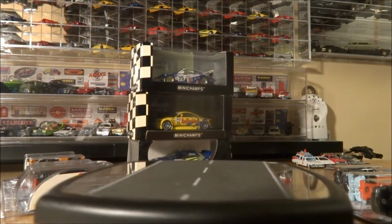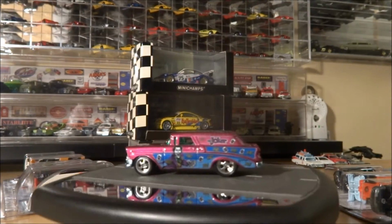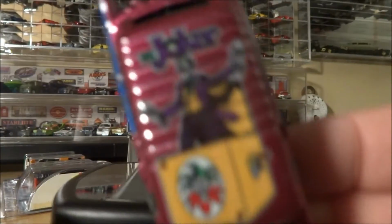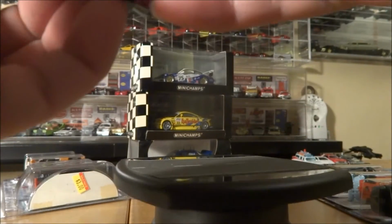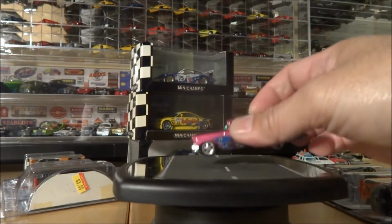Okay. Again, a little bit older releases, but I was able to still get these for about $5 a piece. This one has an open hood, actually. It's got a neat new roof there. And like I said, it's got an opening hood there. Get this to stay open. There we go.